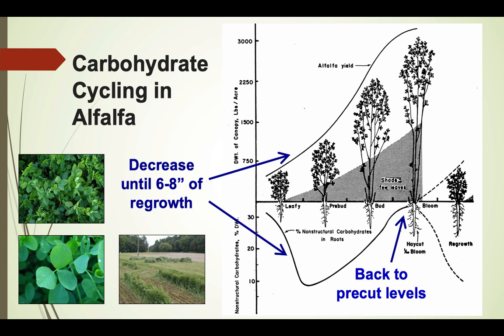So we cut it, our carbohydrates go down, and then they come back up, and by the time we're ready to cut it or graze it again, we're back up to pre-cut or pre-graze levels. All forage plants have a carbohydrate cycle. It's most pronounced in alfalfa, but all plants have that. And this is the whole basis of rotational stocking. If you understand what's happening in this diagram, you understand the whole basis of rotational stocking, right?